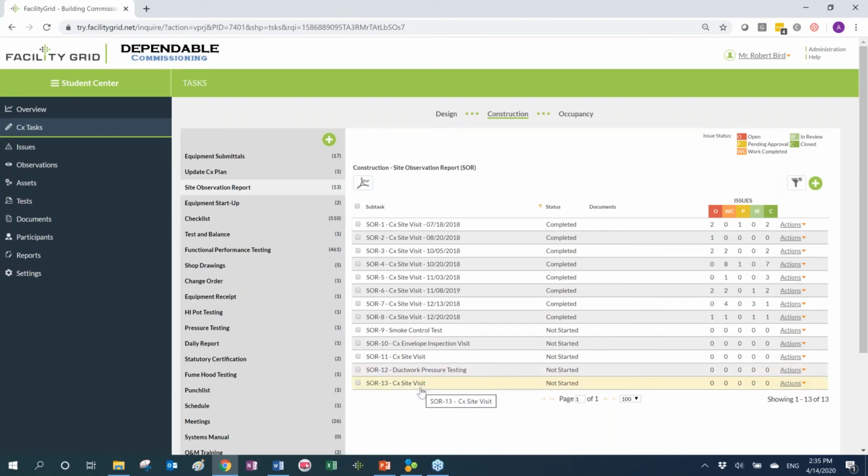So basically, what happens is in the beginning of the project, I'm going to take the scope of work document. I'm going to line up the flow of the project and the structure of my tasks based on that scope of work, right? And then as I perform these activities, I'm going to document what I see, who I talk to, any documents that I reviewed, any comments that I made.